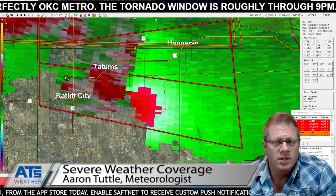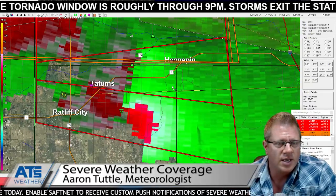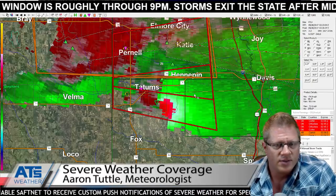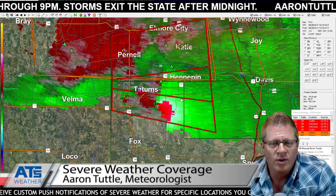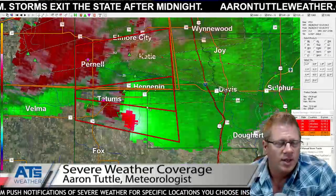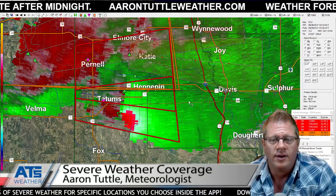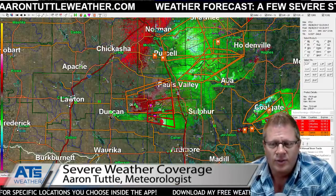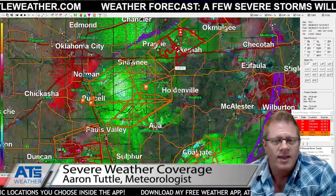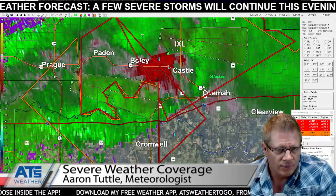Okay, so this is the region of interest. This is south of Hennepin and south of Tatum's, east of Ratliff City. So we're in that old middle of nowhere region, which I know a few of you live in the middle of nowhere. I'm just saying it's not in a big town, a big populated region. There's a lot of middle of nowhere in Oklahoma. The state is filled with the middle of nowhere. We have more middle of nowhere than we have anything else. That's a good thing when it comes to tornadoes.